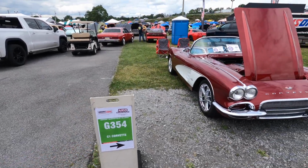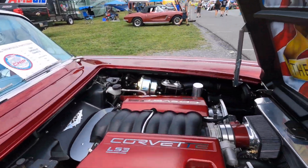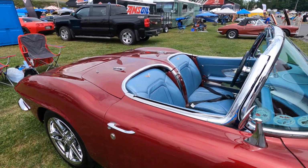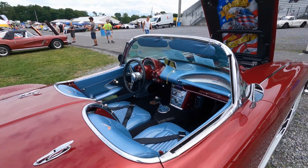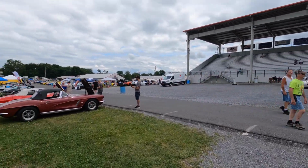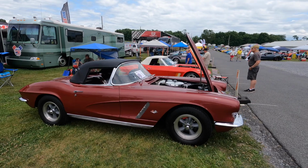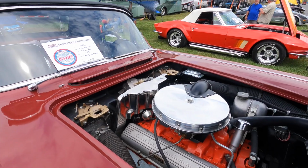Here's your C1s. A really cool resto mod with an LS3 motor under the hood, beautifully done. I'm trying to compete with the grandstand microphone behind me. Beautiful interior. And they're getting ready to start up a drag racer. A '62 Honduras Maroon, another C1, really nice looking car.